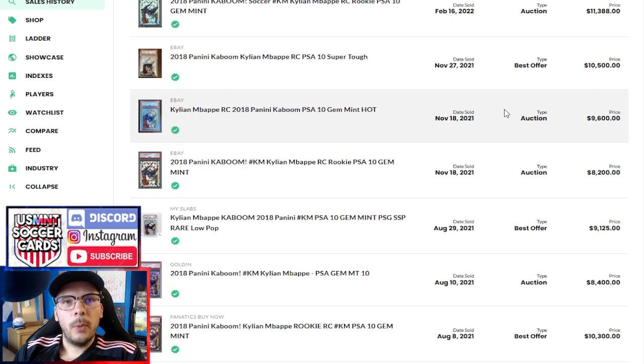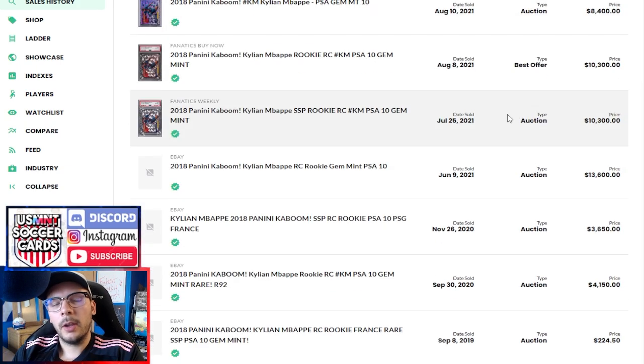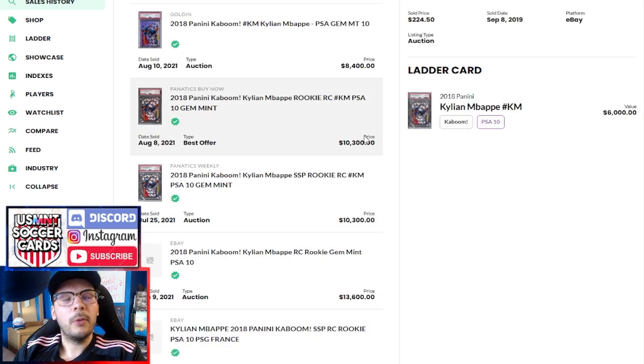Now, back in the day, it was closer to 10 to 11 at times, so it definitely is down from the booming days, but most Kylian Mbappe's are, so I don't think that's exclusive to this card by any means. I think it's probably performing pretty good.